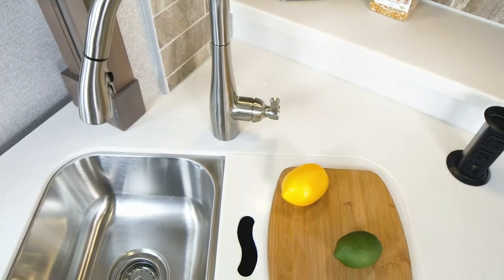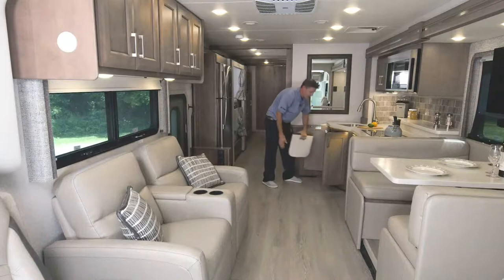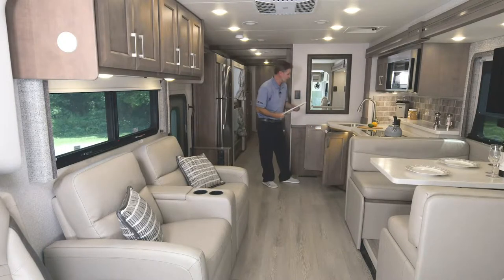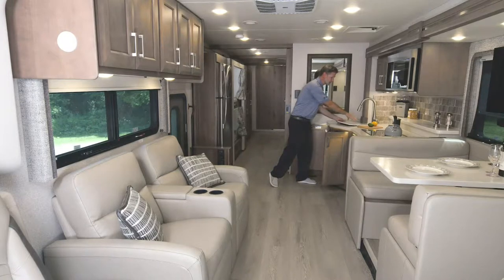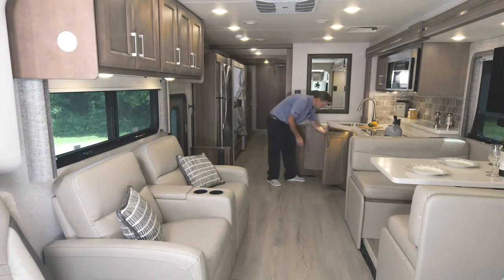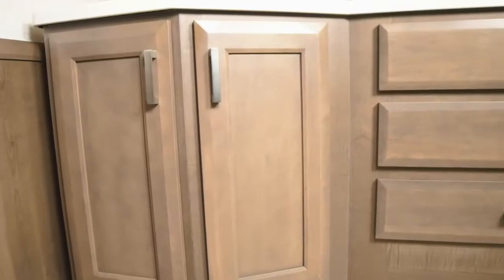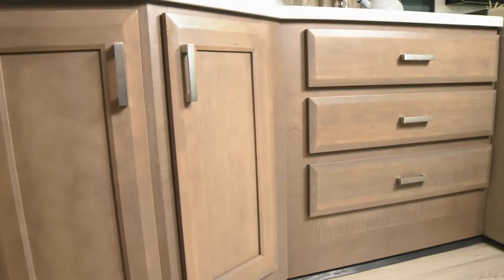A lot of storage up here as well. The sink is a double bowl stainless steel sink. There are covers for it, and what's nice, you have a place to store them right down below. So if you need a little more room up here, maybe you want to put a cookbook or a bigger cutting board, whatever it is, you can do that, or you can easily store the covers right down below. You have three very large drawers here.